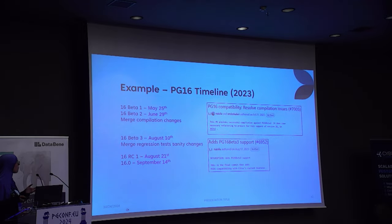So this may happen and it's totally fine. It just means that you followed the timeline and you are well in sync with what's been going on with those commits.